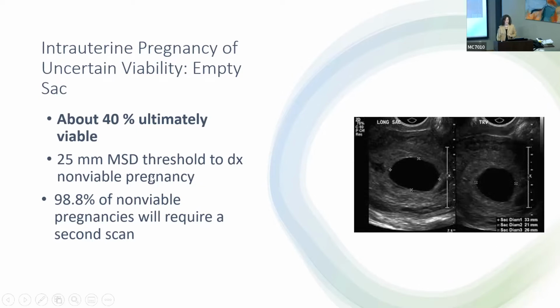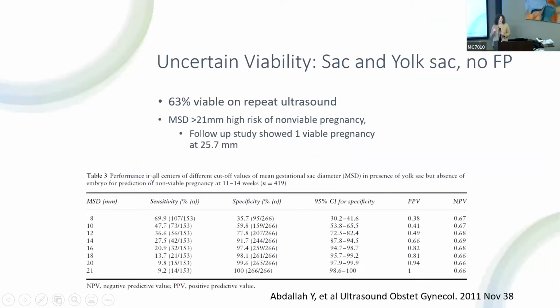So in pregnancies with a sac and a yolk sac, this is the kind of most promising outcome for viability that we see. 63% of these pregnancies are going to be viable on repeat ultrasound. In that large study that I referenced, I have the specificity and sensitivity table up here. You can see that mean sac diameter greater than 21 was specific for a non-viable pregnancy.